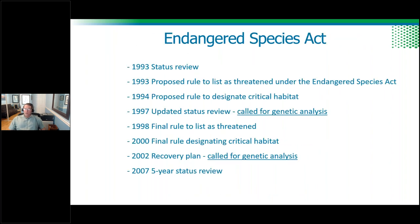So, as far as Johnson Seagrass and the Endangered Species Act, 1993 was the initial status review. It was proposed to be listed, and designated critical habitat was proposed as well. In 1997, during the updated status review, there was a call for genetic analysis, and that call was repeated in the 2002 recovery plan. Next slide.